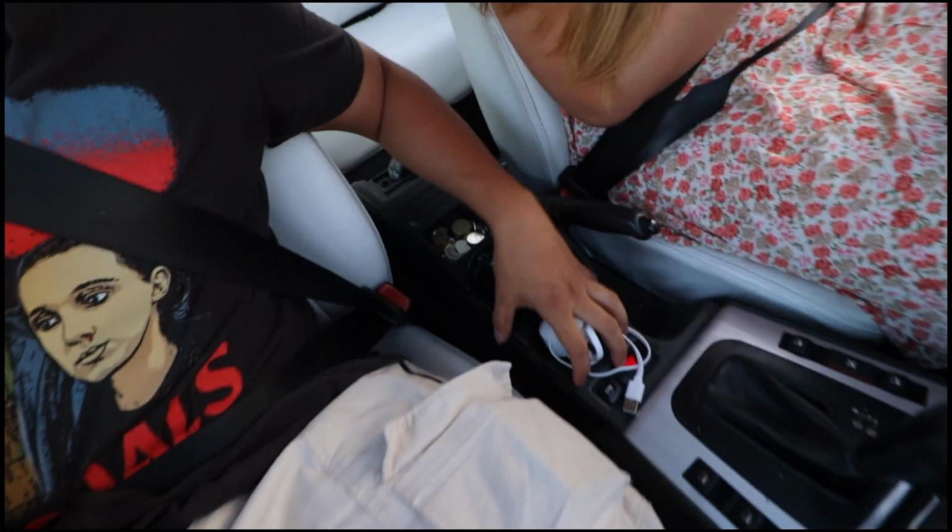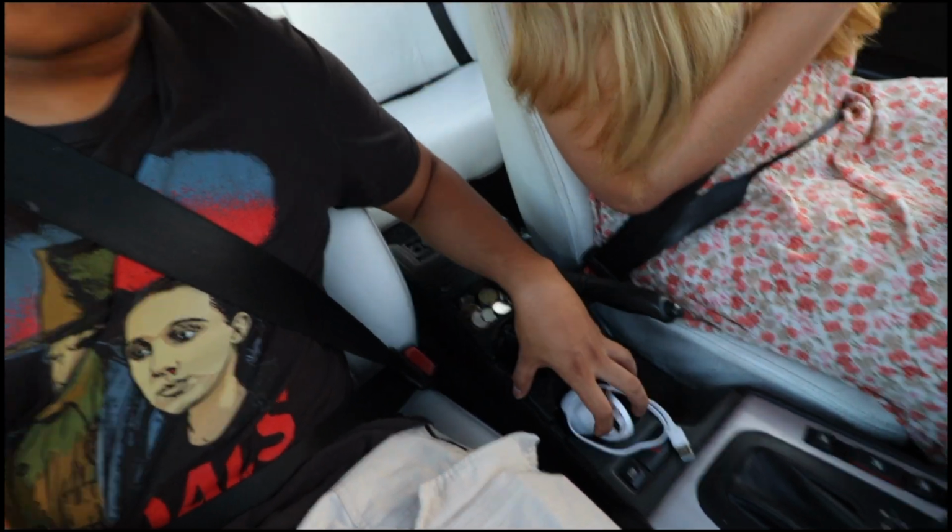Isa pang issue sa space is yung lack of cup holders. This is the US specs ata. Nung time na binili ko to, wala siyang cup holder dito. Ngayon, nilagyan ko lang siya ng cup holder kasi pwede mo siyang palitan. Bumili ka ng part na nasa gitna niya at papalitan mo ng cup holder. And still, unfortunately, dalawa lang yung cup holder sa kotse.